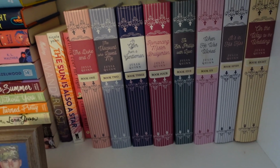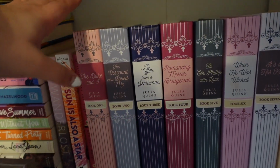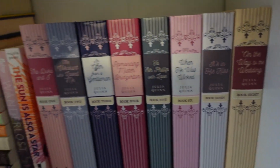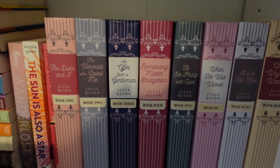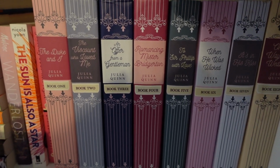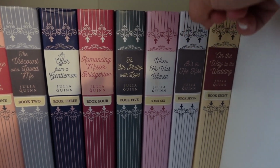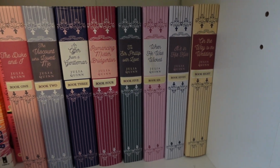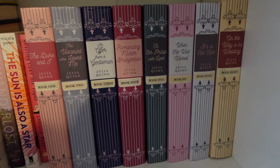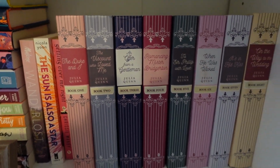a little dirty. I have my Bridgerton series from Once Upon a Book Club. I have read 3 out of the 8 books, so all I have left, if I'm not mistaken, is going to be Colin, Eloise, Francesca, Hyacinth, and Gregory. I think those are the last Bridgerton siblings, and I've already read through Daphne, Anthony's, and Benedict's story, but I love these.